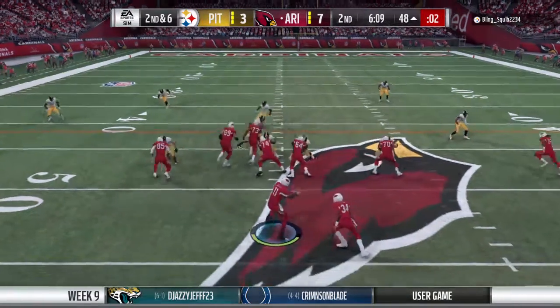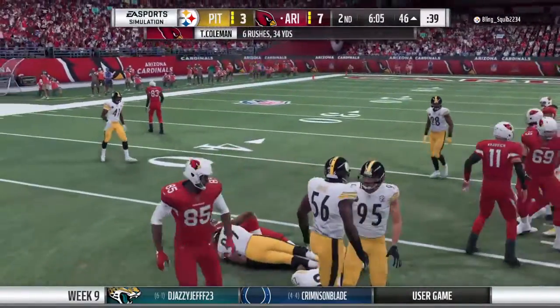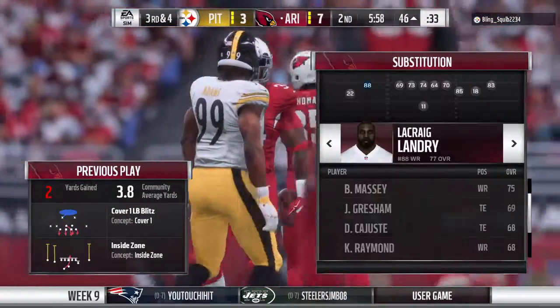They'll run it now out of the gun. Despite the strong run, he'll be hit and dropped shy of the 45. 2 yards the gain there, and now they're left with a 3rd and about 4 for a first.